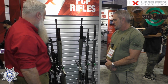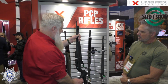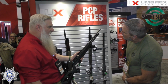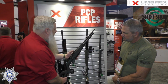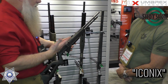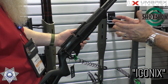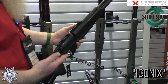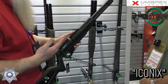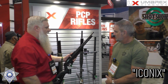One I'm very excited about at the show, mostly because I got to shoot it and was impressed with how this gun performs, is the Iconics. This is a PCP that pressurizes to 3,000 PSI. This is an introductory type pre-charged pneumatic. People that want to get into PCPs, this would be a great entry level one, and it's great because not only does it shoot amazingly well, it's priced irresistibly low. It's $189. So you're telling me under 200 bucks, you can get a PCP?